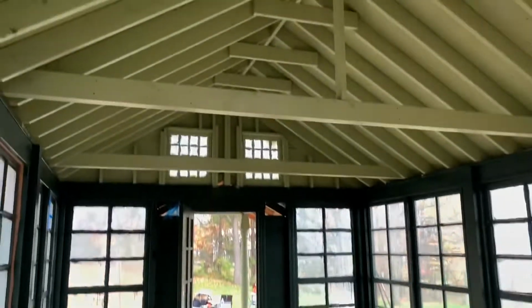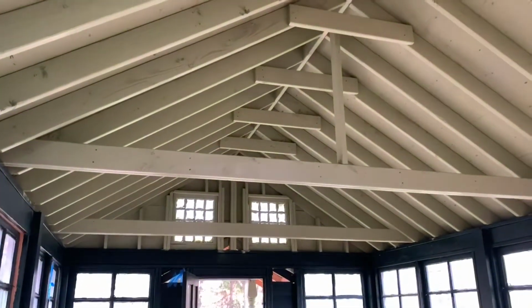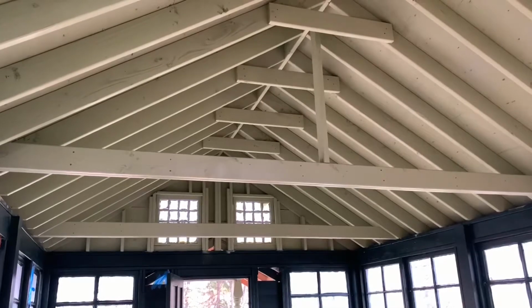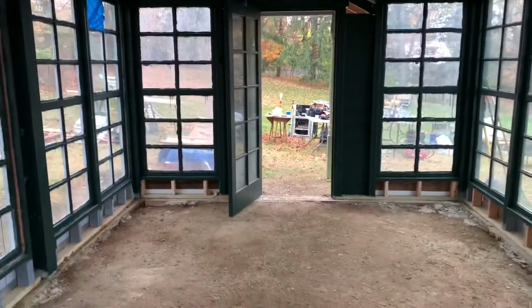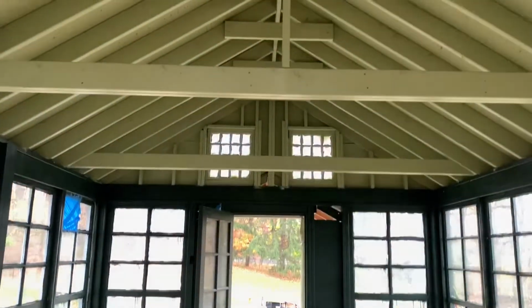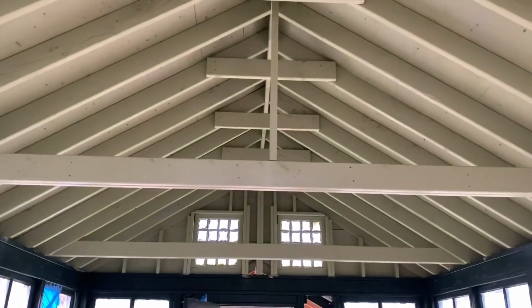And then here's our freshly painted rafters. The color changes, so it looks like white, but it is lime green. Let's try that again, watch this. Green, and turns to white. That's pretty cool.